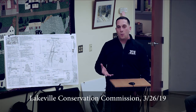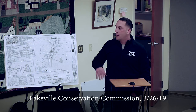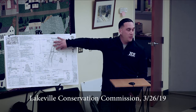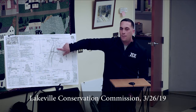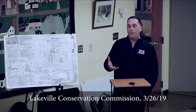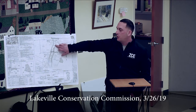We've provided all the information to you in the packet. We've gone through the full stormwater management report, and we've provided calculations and an alternatives analysis as well, I believe. We're proposing a drainage basin right at the entrance of Rhode Island Road and the access road. There's a detention basin here, and we're proposing a Storm Scepter for the full TSS and water quality volume removal, water quality treatment. And this is an infiltration basin that is proposed here.